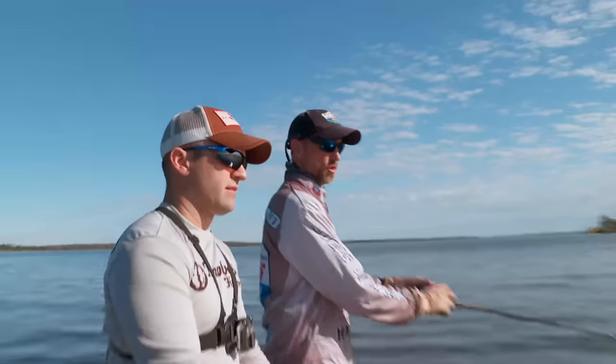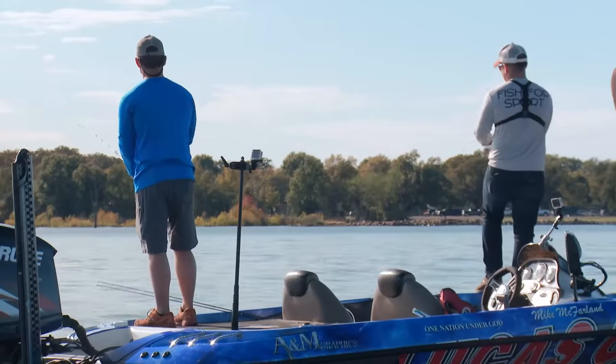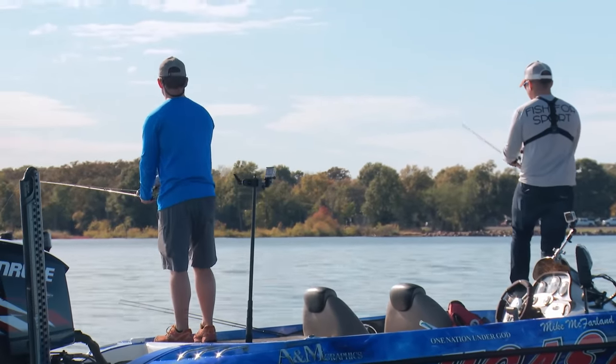Reel first so that you're tight, and then just smooth. Take the rod, sweep it up. Keep going. No more reeling. And then drop it back down.